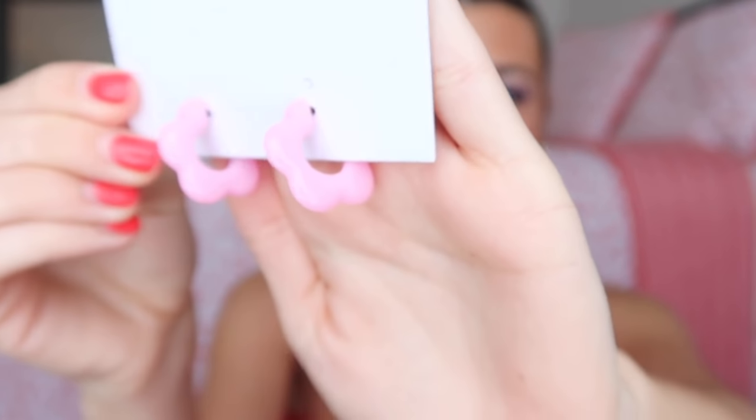Next, I got these pink flower earrings, and if you saw my last video where I did a Princess Polly haul, I think it was in December, I got these exact earrings in green for the holidays, and I'm so excited for these pink ones. You guys know pink is my favorite color, and I feel like these look really cute maybe stacked with the green ones. And it's obviously this baby pink, and I'm excited because I want to wear them to work for, you know, the little baby girls.